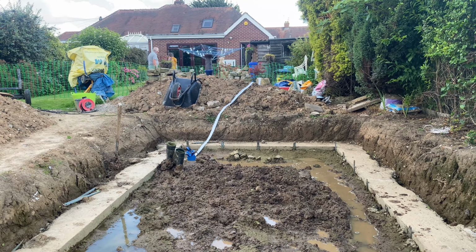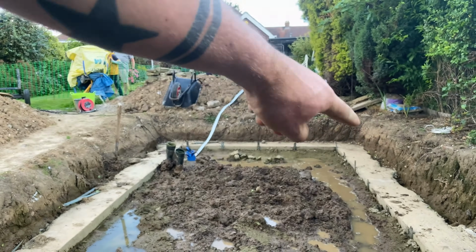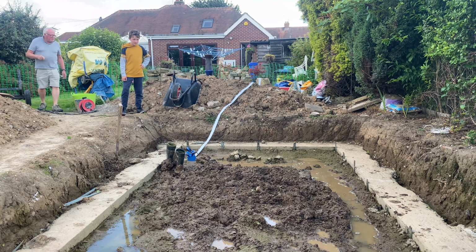So guys, I've been pumping it out of the hole and spreading it on the flower beds behind it. We've done about 3 or 4 pumps now and just dug a little trench along this right hand side for the water to get to the lowest point. But it's going to be pump it out, switch it off, let all the water get down there and go from there.